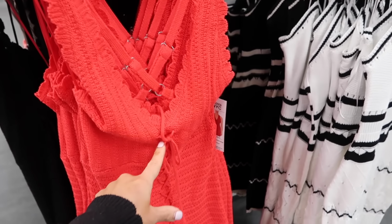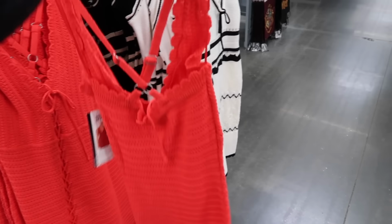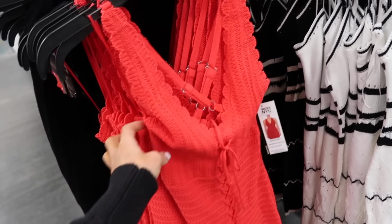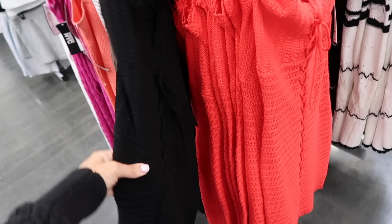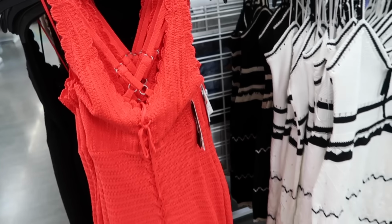It has that scallop trim, lace up through the front, a little past the knee, and then it crisscrosses in the back. Comes in the red. This actually matches back to that little kimono we just saw. And then also in the black. And these are going to be $21.